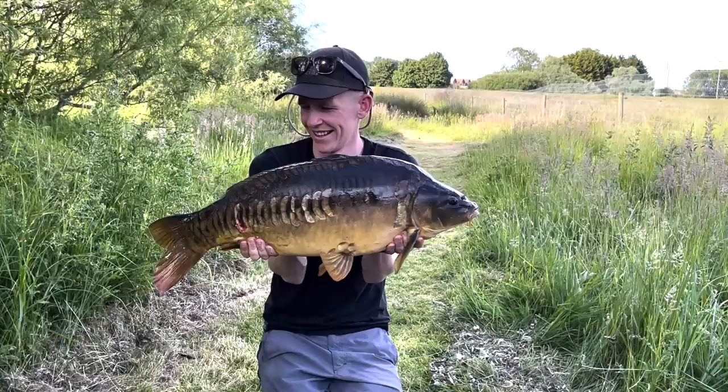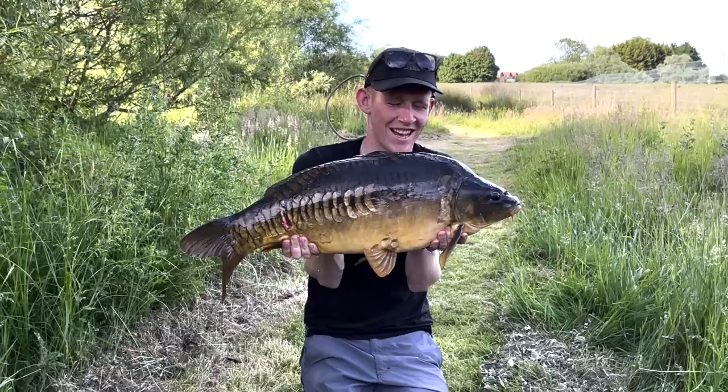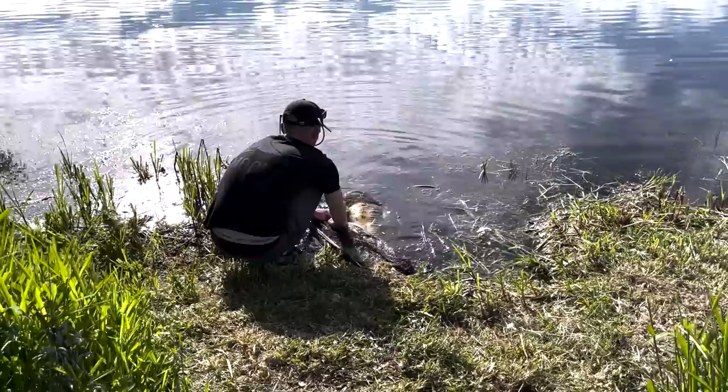Hours result, lovely scaly one, all spawned out and it absolutely beasted me, but yeah, there we go, happy days. And I'm gonna get him back because it's very warm and I think he's about to kick off. So, oh, I knew he was gonna.